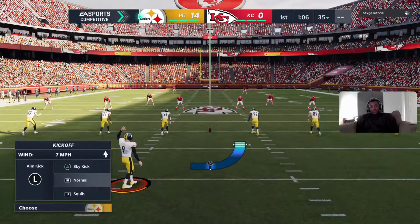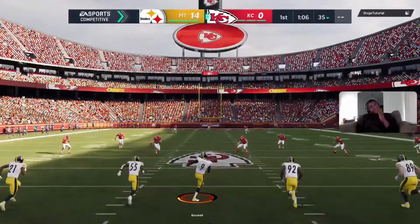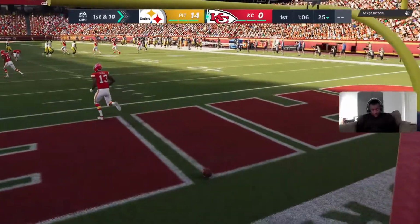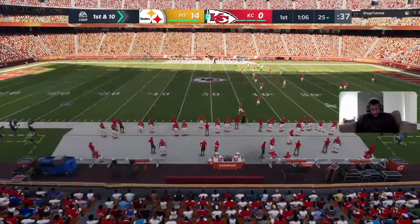Kickoff for Pittsburgh. So they'll get another shot on offense following that pick 6, and now the kick is away. That's fielded on the back line of the end zone, and it'll come out to the 25 as he will not attempt to return.